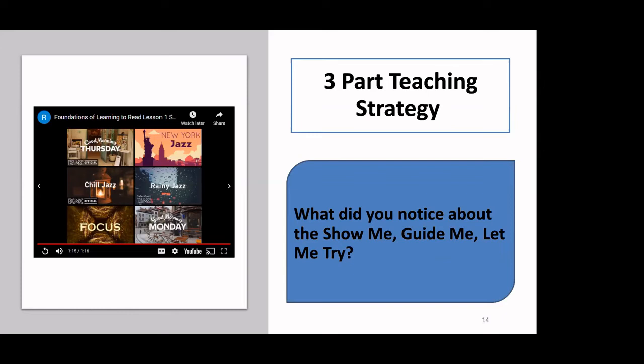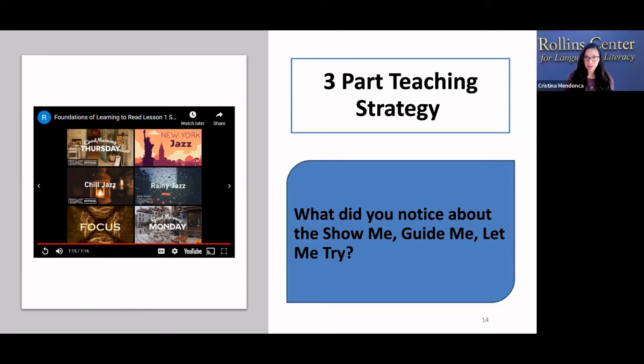So that show me process doesn't necessarily just need to be about you delivering instructions. Let it be interactive with the children. Let them explore how you're showing them how this activity is going to go. There's a longer video that you can check out on Cox Campus. The children get an opportunity to have a tray for themselves, and they get to do that independent practice on their own. So it all evolves from the show me, guide me, then the let me try portion.